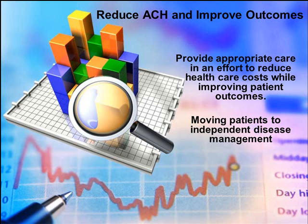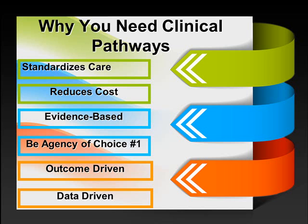By using a prospective payment plan, or an agreed-upon amount based on the patient's diagnosis, acuity, and level of functioning that is contracted before the care is delivered, the agency becomes more efficient as it streamlines care and better manages utilization of resources and personnel, and the payer maintains quality and has a predictable outlay of funds in this value-based purchasing healthcare reform era. So why do you need clinical pathways?